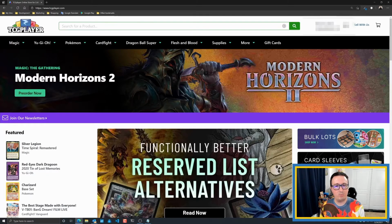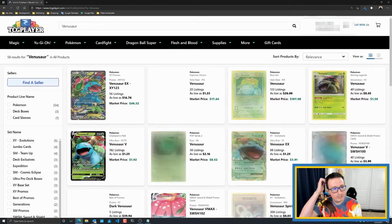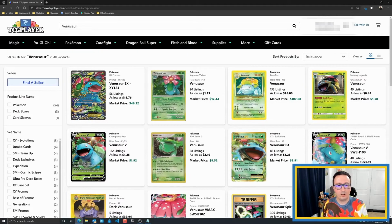What I'm going to do is hit the search bar, and first of all, we're going to type in Venusaur. When I type in Venusaur, these are some of the prices and some of the cards that you can get off of TCGplayer. The market price and the as low as price, you have to not get too hung up on that, because the as low as price could very well mean that's a heavily damaged card. For example, this base set Venusaur could be a damaged Venusaur, and then the perfect condition, mint condition one could be as high as like 500 bucks. You never know. Well, actually, let's go ahead and click it.